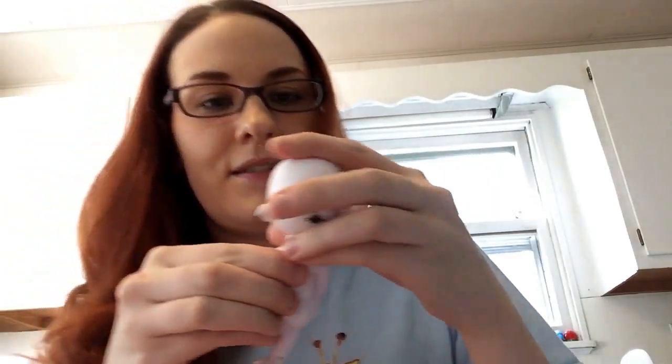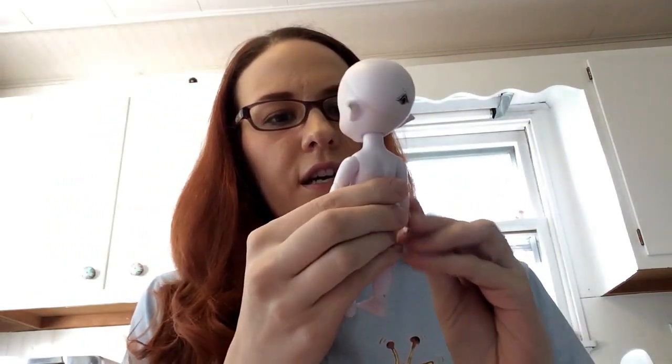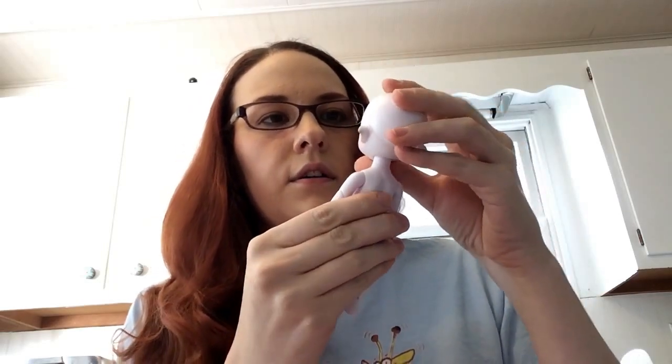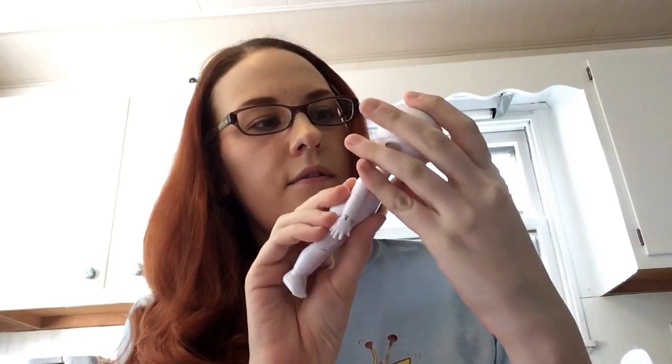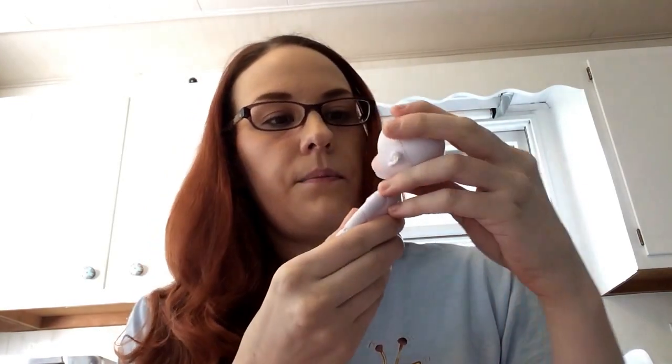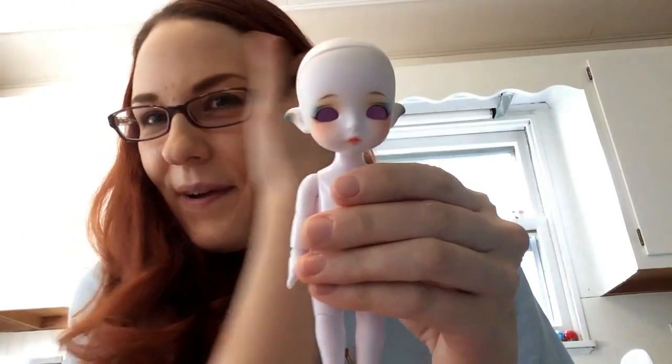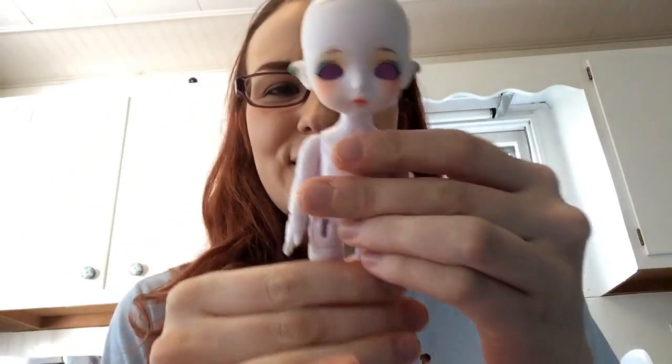Oh my gosh, I'm so excited for her. All right. She is so cute. I don't know what body she has. I'm hoping she is the version 2. She has no eyelashes and she has no eyes, so you'll have to bear with me for that. But she is beautiful. There she is. Oh my gosh. She's so cute. I just want to die.